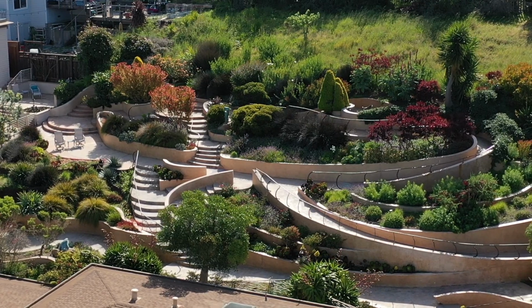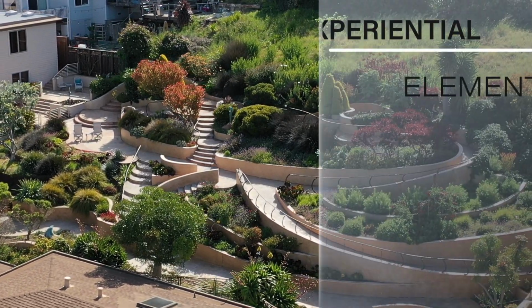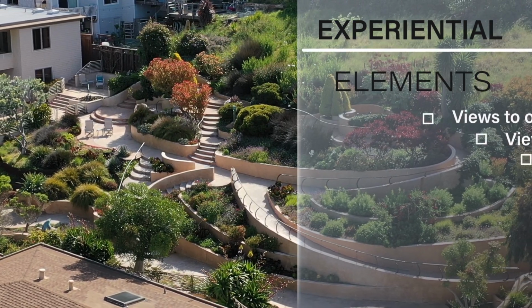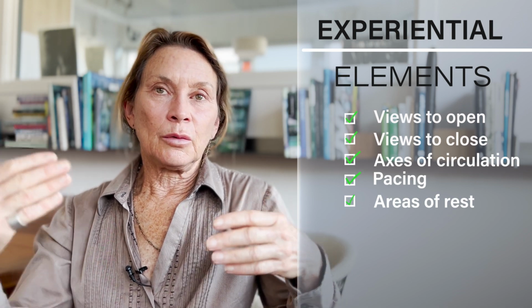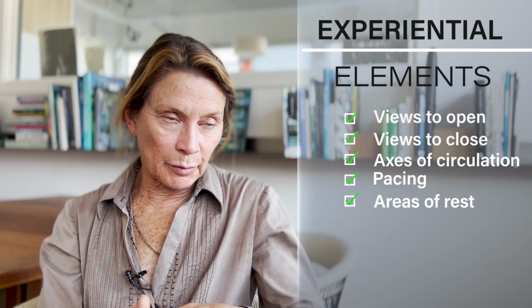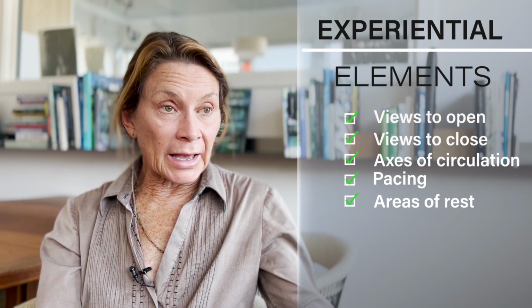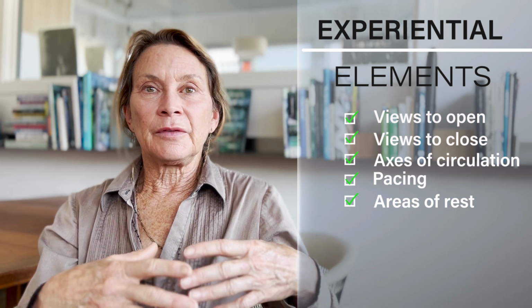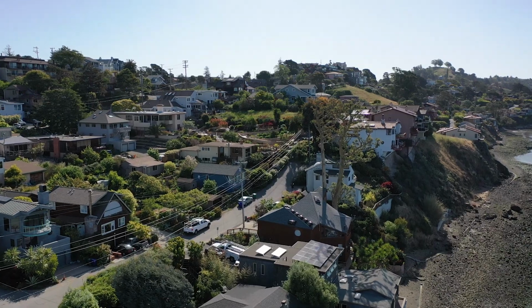The space, when I got there, was empty, except for Victor's walls. So there was nothing there. What I do is I just gather all the information. It's like, where are the views to open? Where are the views to block? What is the view from the house? Where is the view when you walk down the path? How fast are you going to be going when you go down, you know, a certain path? Where do you stop? Where do people gather, right? And so that's all information that you use to build the landscape.